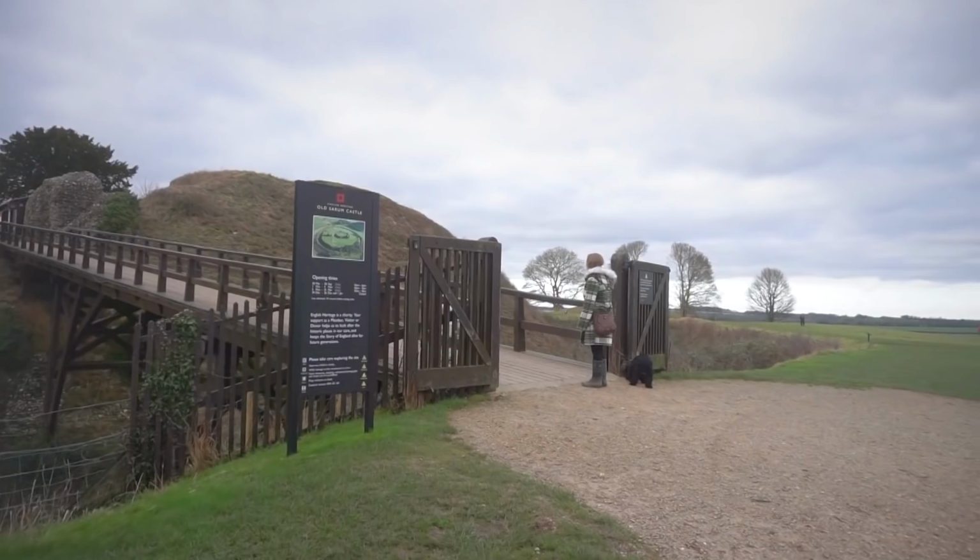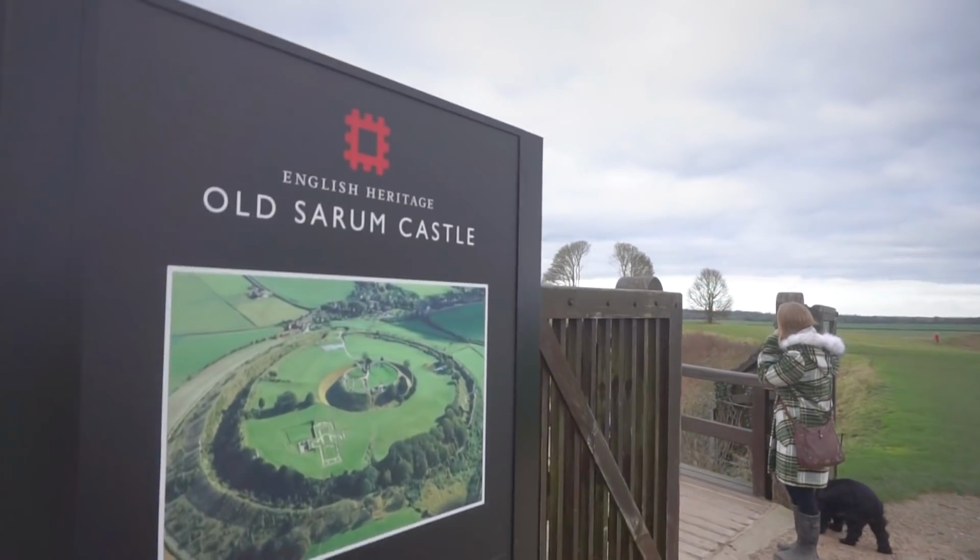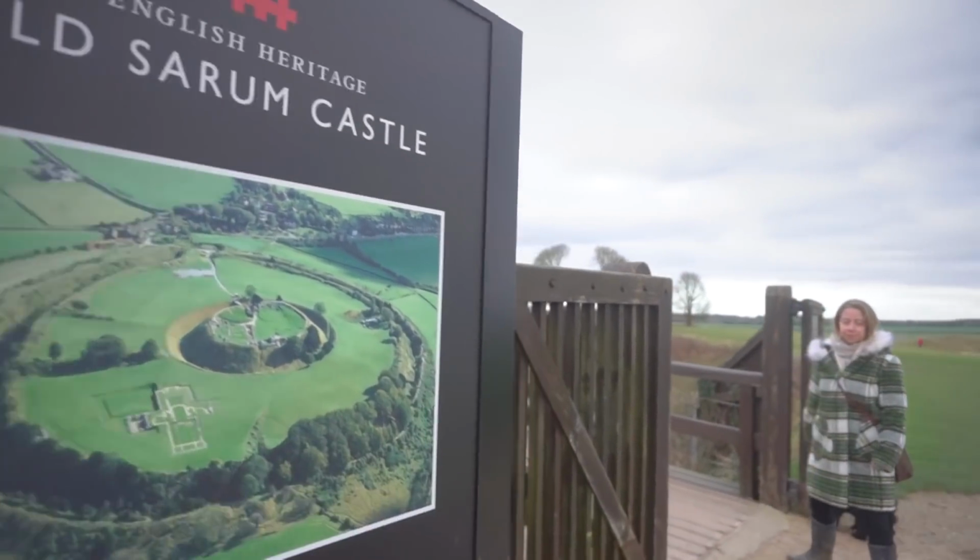We are taking a little English holiday, and we thought today we would cover how much it costs to go on a little trip in England down to the coast. We've come to a place called Old Sarum Castle. It's one of the English Heritage sites, so we thought it'd be a good place to start.